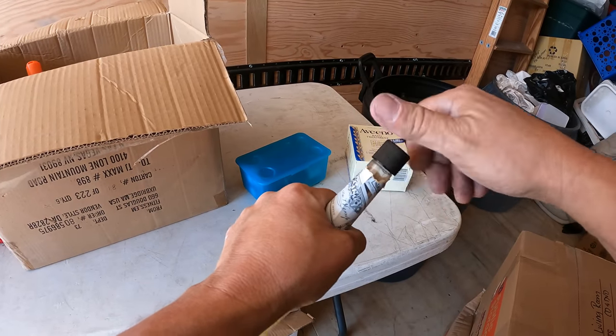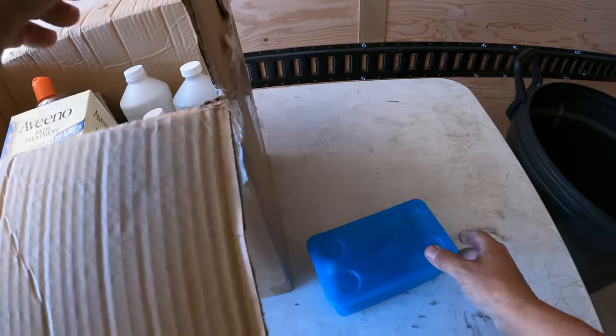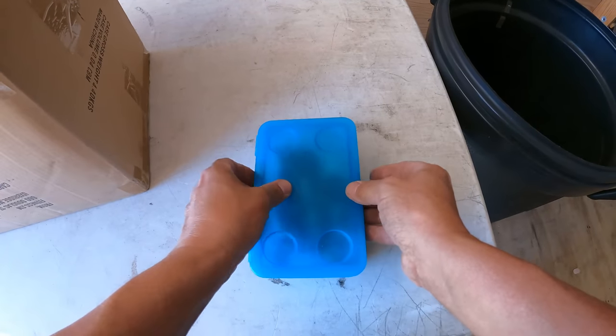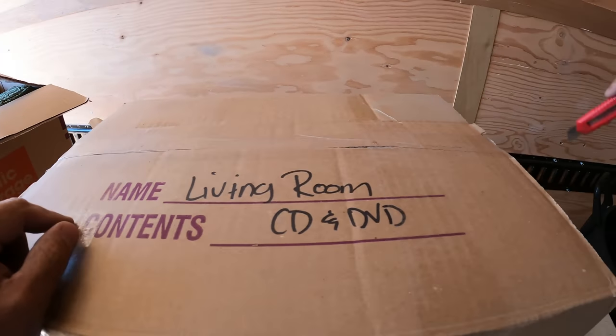Maybe you pour that in the back of your toilet? Make it smell better? I don't know. Never found that before. What's this? Nail polish. Okay, now this one, living room, CDs and DVDs.